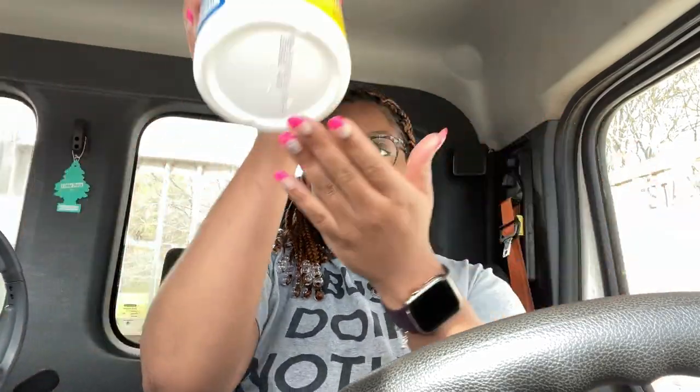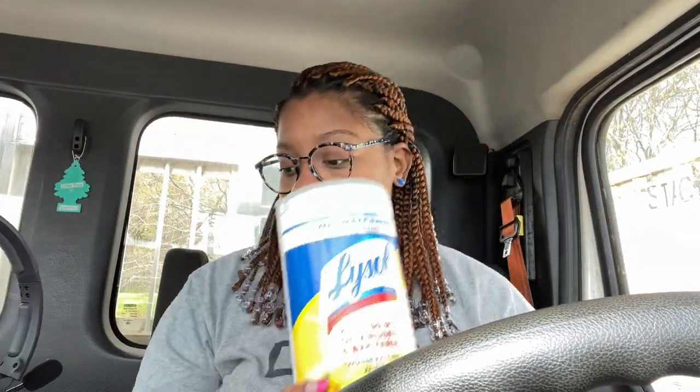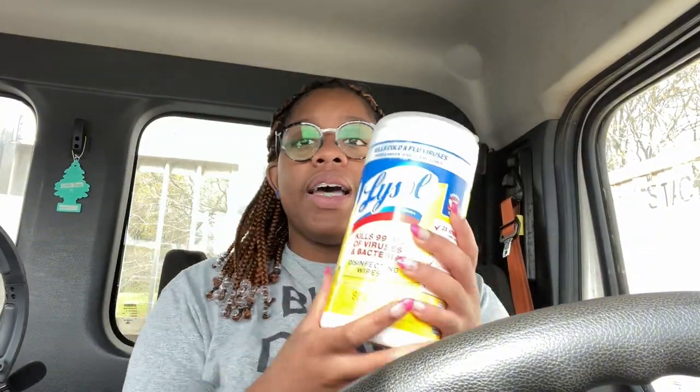When it comes to hauling chickens, there's a few things you want to bring. First and foremost, you need some cleaning supplies. I have Lysol to wipe down whatever I touch, because if it's not dirt, it's boo-boo, and if it's not boo-boo, it's dirt. And then I also have this disinfectant and air freshener that I spray my seats with, in eucalyptus. Who doesn't love eucalyptus? If you like eucalyptus, comment down below. I had a chicken poop on me yesterday, and I wiped it off with Lysol.